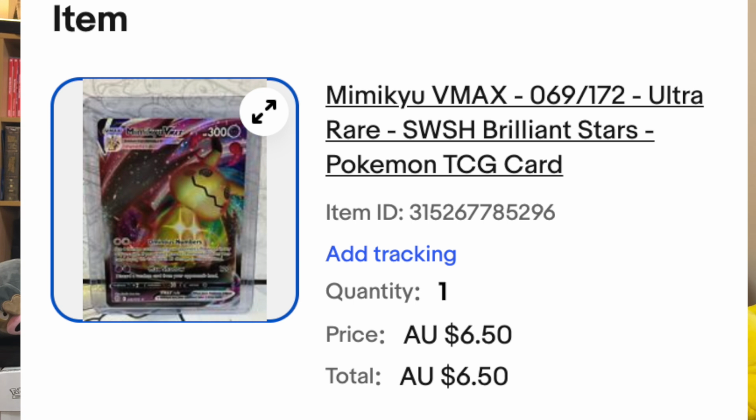And a shout out to one of you, because someone actually did purchase it from the community. I don't want to share names because I don't know if they want to be told. But I do appreciate you very, very greatly. So this is the item that sold. It's a Mimikyu VMAX. We got $6.50 plus $1.50 postage, which is great to be able to say that we've now sold our first item on my new eBay Pokemon store. So far, at the time of me recording this video, that is the only sale that we have had.